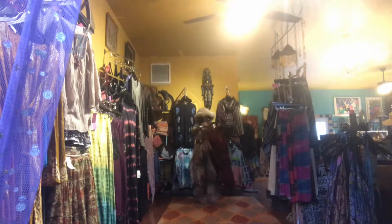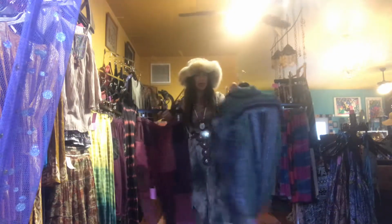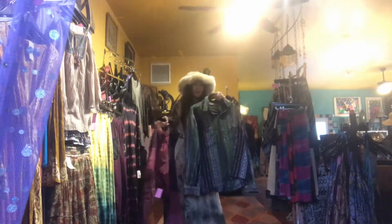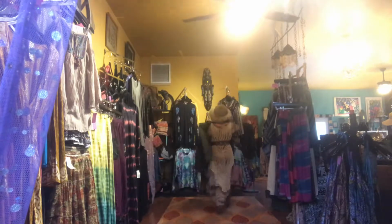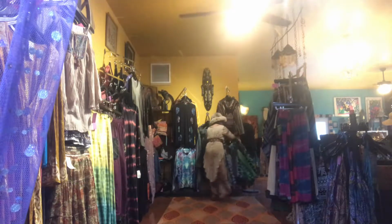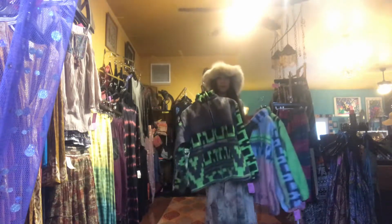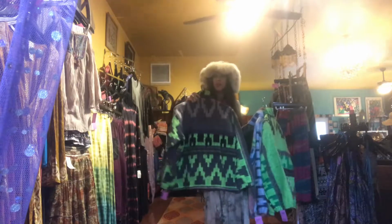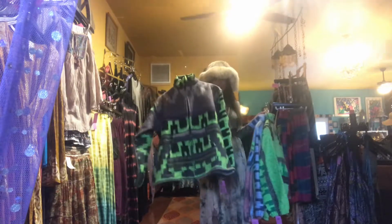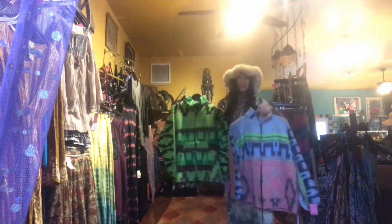What else? Oh, for your guy, we've got some real nice pants. These are really good lounging pants for your guy. Wonderful brushed cotton button down. Okay, these are really cool. These jackets are perfect for this weather. Indian print. Now these, if you are familiar with our blankets, then you'll love to wrap yourself in one of these jackets because this is exactly like wrapping yourself in a blanket.